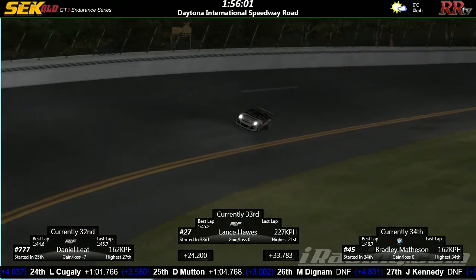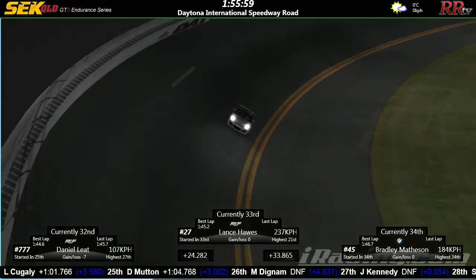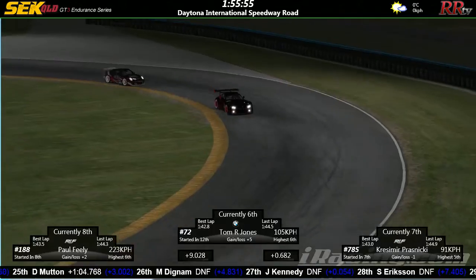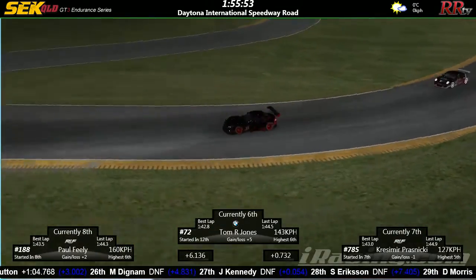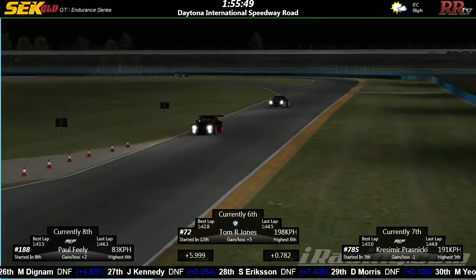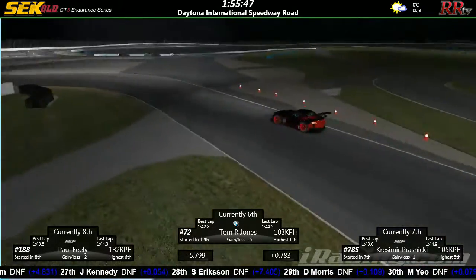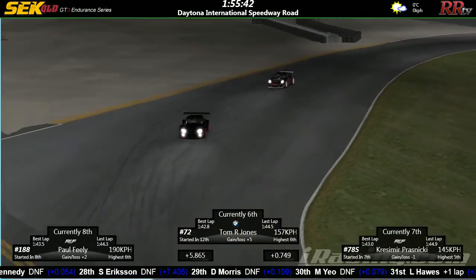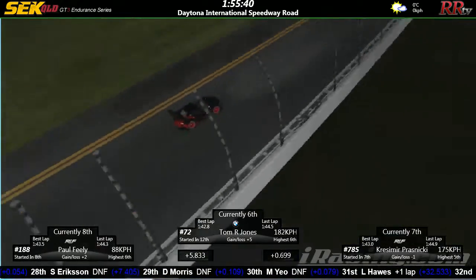Oh, sounds like there might be an issue with Tom Jones. Jay Kennedy's obviously backed into something. There's a fair bit of damage to his back wing, so I have to think that it might be affecting his top line speed down the straight. It might be one of those ones where you have to consider taking an early pit stop to get that fixed. I just want to jump on board with Tom Jones and see if there's been an issue there.